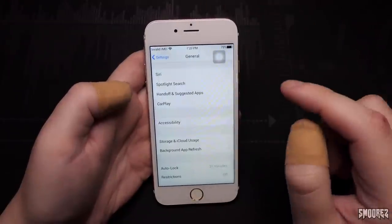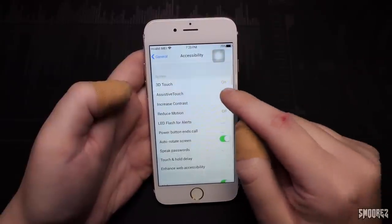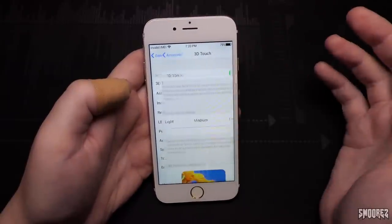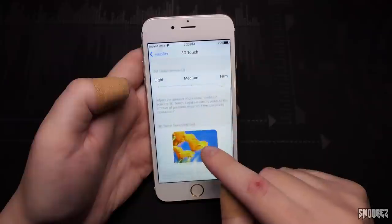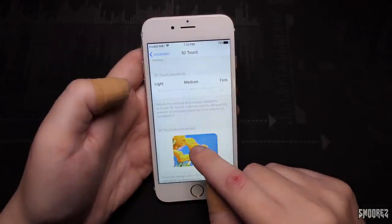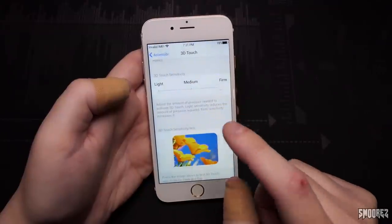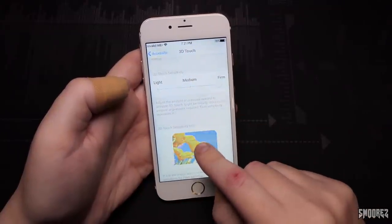They tried. Accessibility has location services, 3D touch, assistive touch, all that stuff. We're going to turn assistive touch off. 3D touch is on, but it just doesn't work. So if you wait a sec, whoa. They actually implemented this. But obviously, no matter how hard you push on the screen, it's exactly the same result.